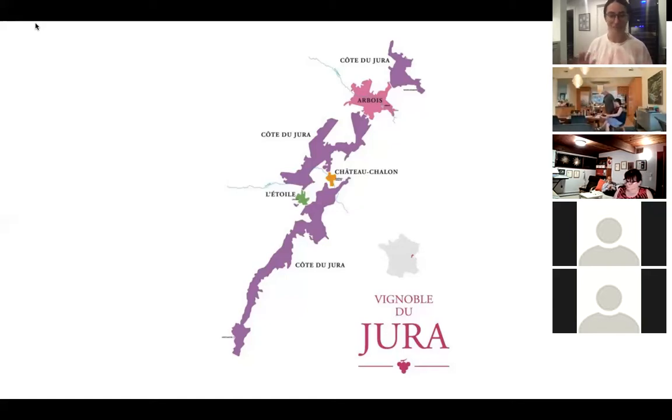It can get real geeky. So we have the Côte de Jura, which is all in that purpley area. That's going to be your main overarching appellation. And then you have Arbois all the way to the north, Château-Chalon, and L'Étoile, and those are going to be your most traditional areas. In terms of grape varietals planted in the Jura, you're working with a lot of interesting things.